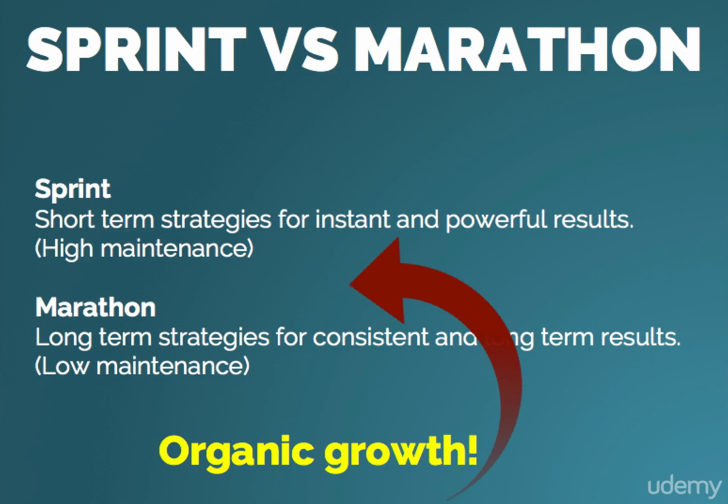So the more you can do these strategies, the quicker your organic growth is, and you'll find that there's a point in time where you have to do less sprint strategies because the organic growth is covering for that half of it, and the marathon are still in there getting you lots of followers consistently. So I'm going to be a little bit more specific now.